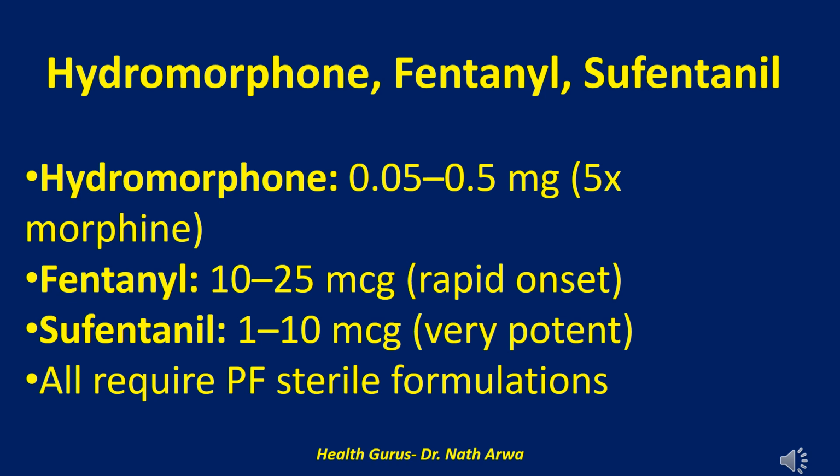In summary, hydromorphone dosed at 0.05 to 0. mg, reliable and longer lasting. Fentanyl dosed at 10 to 25 micrograms, fast onset, short action. Sufentanil dosed at 1 to 10 micrograms, ultra-potent, low-volume precision. Each drug brings unique pharmacokinetics, receptor dynamics, and clinical applications to the table, but all require precise dosing, expert preparation, and rigorous safety oversight.